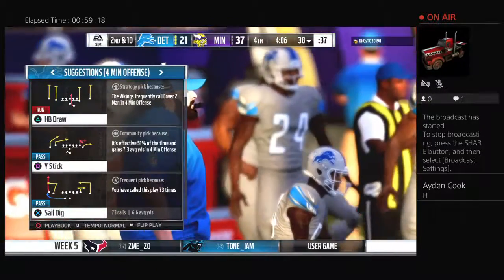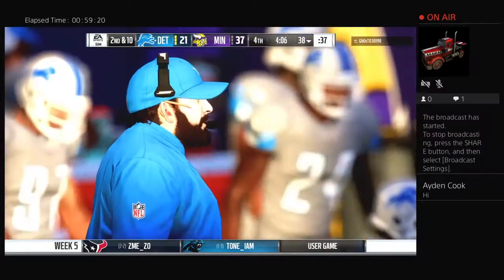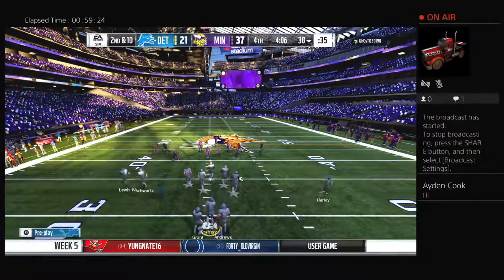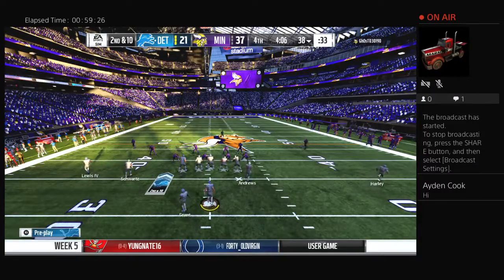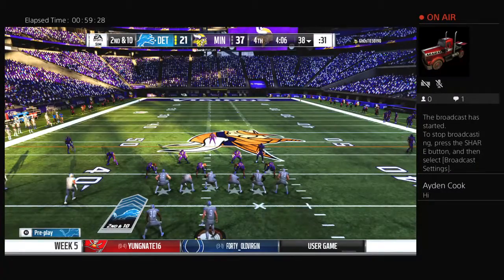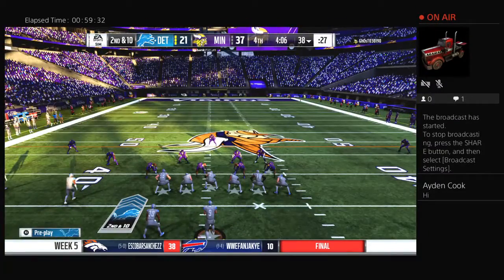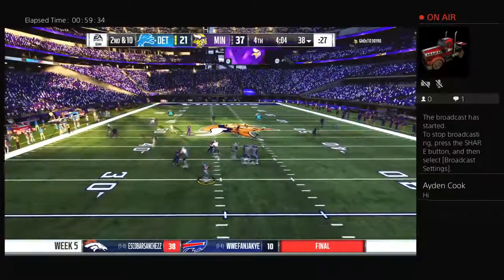Now here's a pass on 1st down that's knocked away and incomplete. It's always a battle. Who's going to win on 1st down, the offense or the defense? Let's face it, if you've got the ball, 4 yards or more on 1st down is what you're aiming for. They tried to throw for it there. Nice effort to knock that one away and bring up 2nd down.